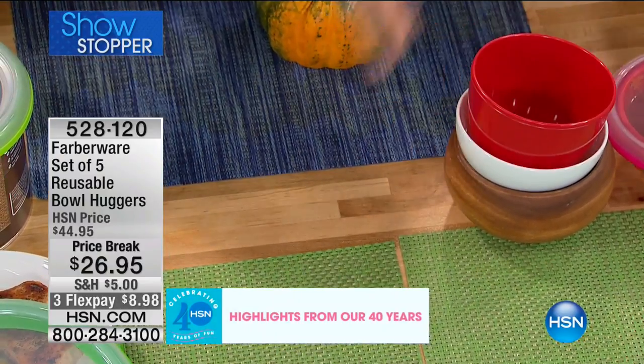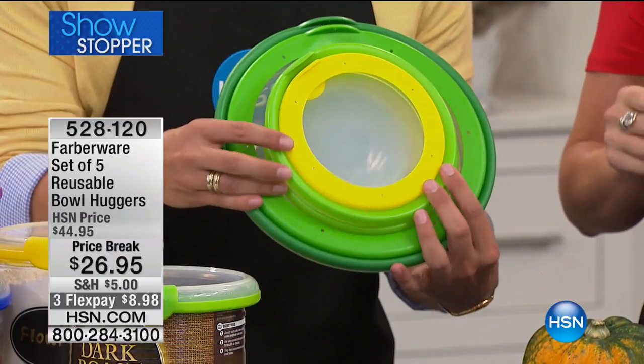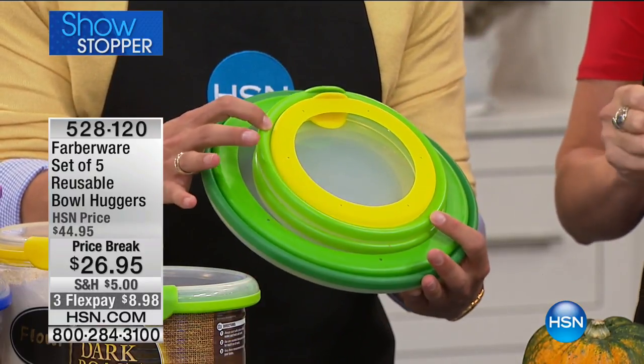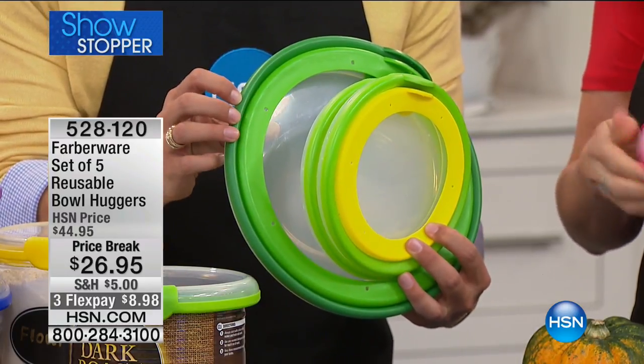And by the way, here's what you're getting, because we have 2 colors available for you. We've got the multicolor that you're seeing Kelly use, and then we've got the green-yellow set. So if it matches your green boxes, your green bags, or it's just the one you want, you get 1 small, 2 medium, because those are the most popular, 1 large and 1 extra large.